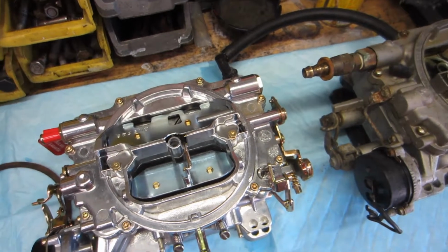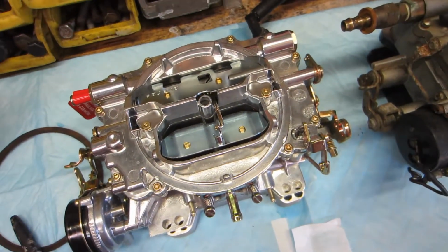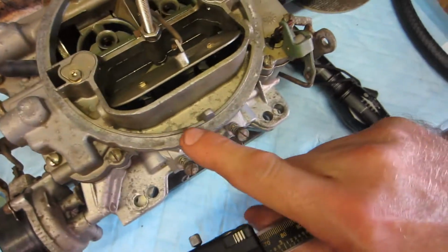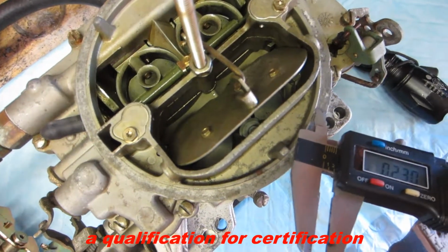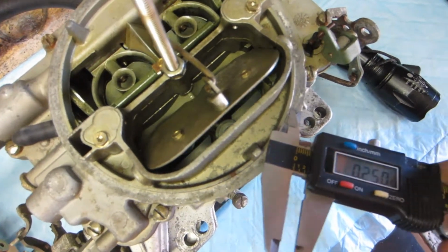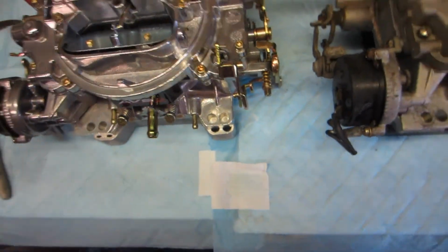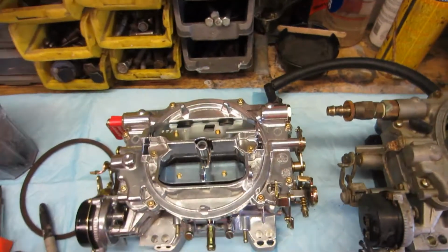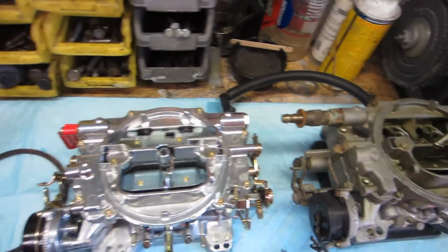The second observation up here, while I got everything still put together, is the size of the flange for the flame arrestor. And we just measured it at, looks to be 0.250. And we come over here, and it's the same exact size. So far, pretty much everything is identical, except for the coating.